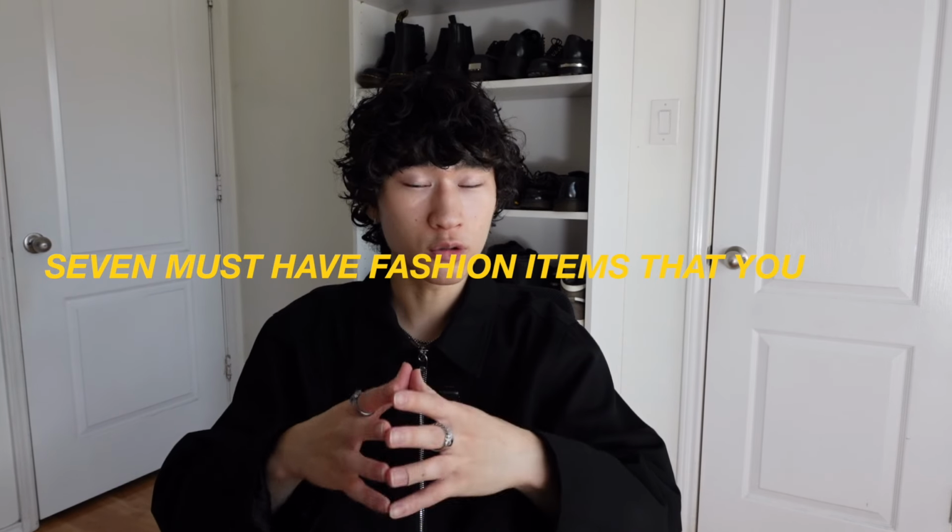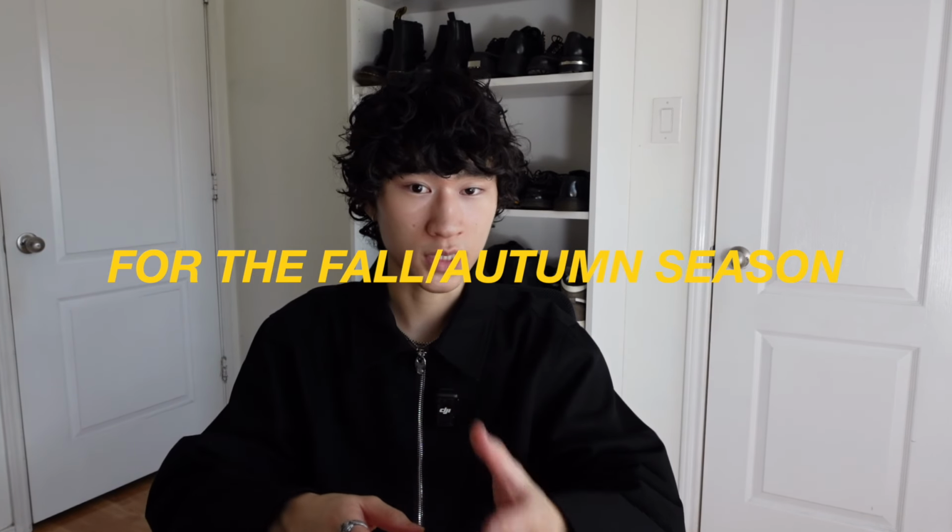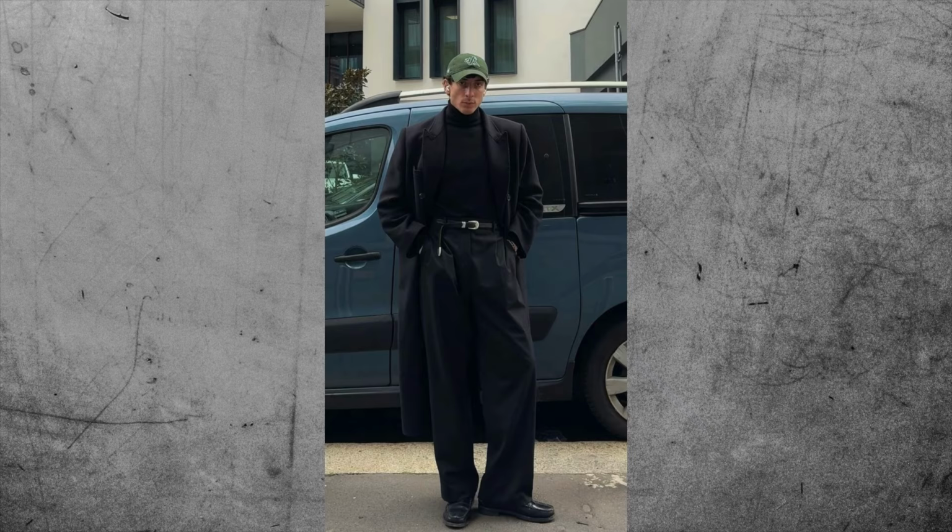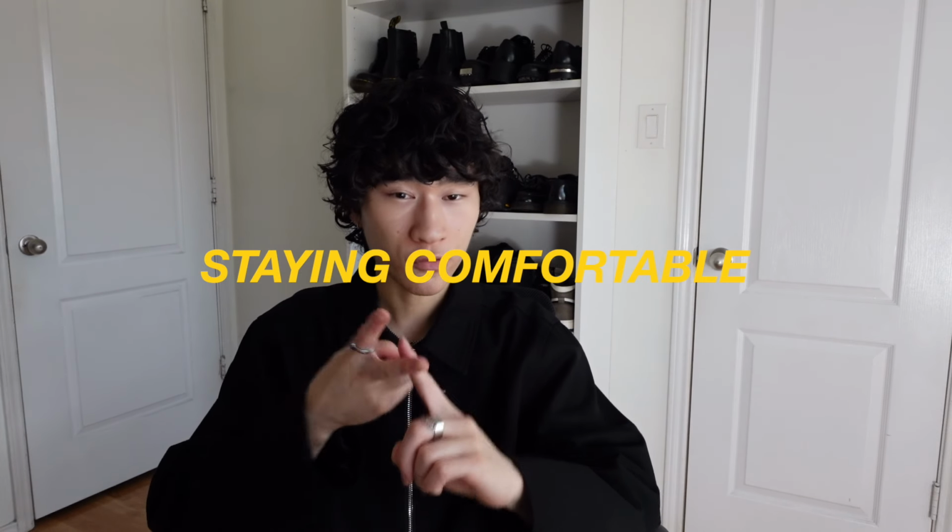So there you have it, 7 must-have fashion items that you need for the fall/autumn season. Whether you're dressing for a casual day out or looking to elevate your style for an evening event, these essentials will have you covered. Fall fashion is all about layering, staying comfortable, and looking stylish. By incorporating these pieces into your wardrobe, you'll not only be ready for whatever the season throws your way, but also look stylish while doing it.